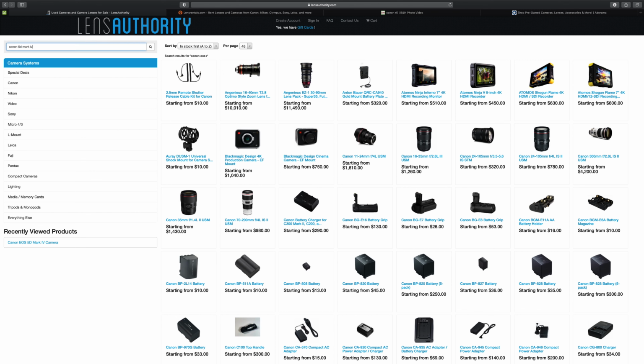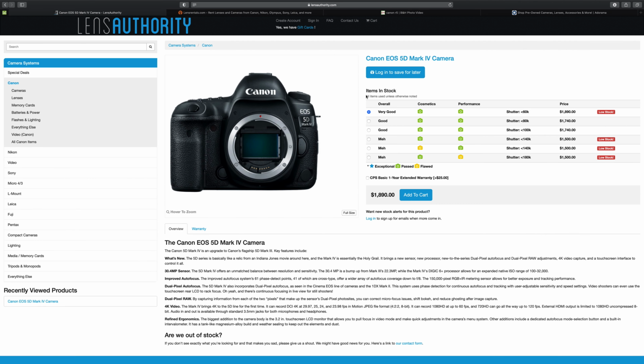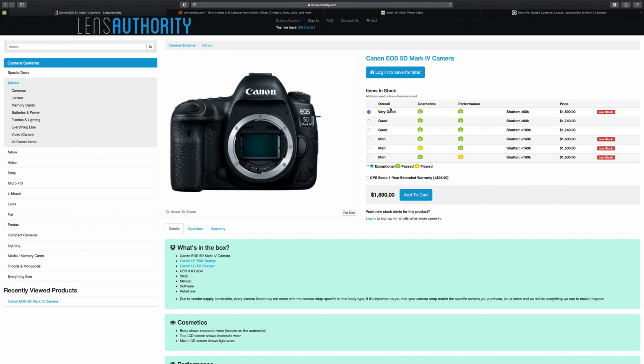5D Mark IV. I bought a few 5Ds on here, and this is a good place to buy because they always test all their gear, they always clean their gear, and they're very honest about the quality and the condition of the gear. So right here you can see on Lens Authority they have a rating system from very good to meh. Right here we have the shutter count at less than 60,000 for $1,890, which isn't bad.